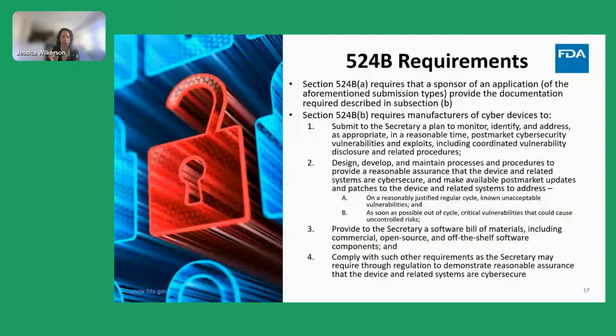They must be updatable. They have to be able to be updatable on what is termed a reasonably justified regular cycle. So you have to have a regular patching program. But for unacceptable risks, uncontrolled risks, you have to be able to do that out of band. You have to do that out of cycle. That's not our wording. That's in the statute that you have to be able to do that.